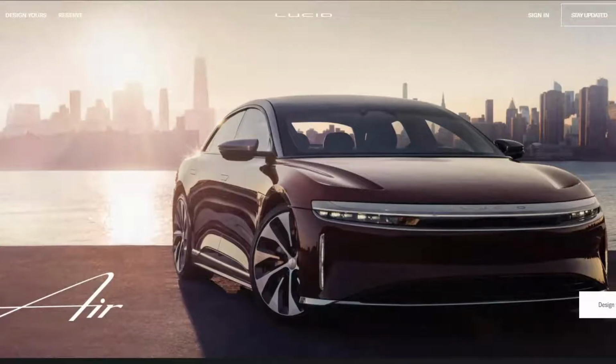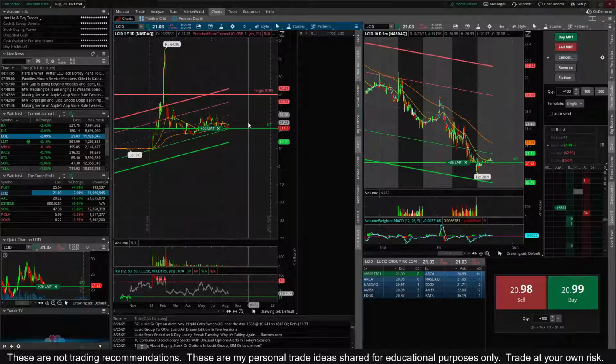Lucid Motors is on pace to begin delivering its Lucid Air luxury EV sedan late in 2021 according to the company. I currently have adjusted my target to $40. That does it for my watch list.